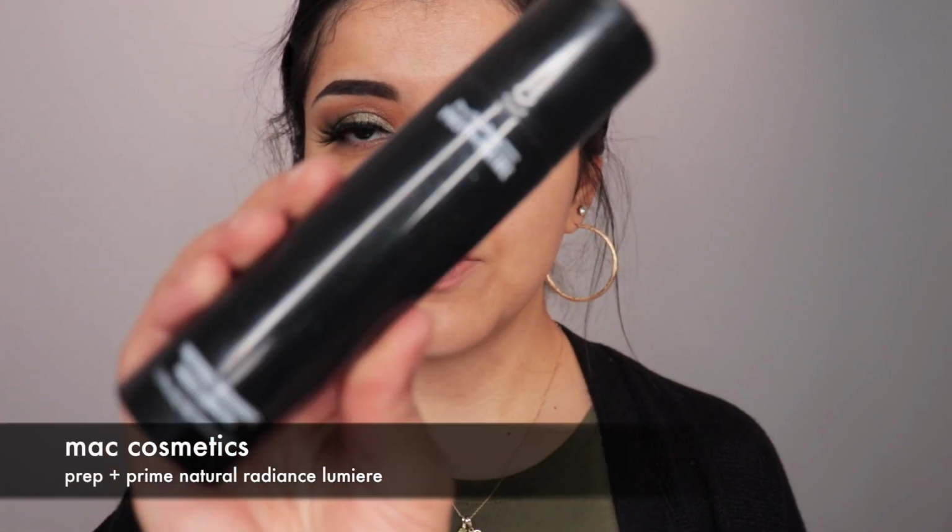For a primer today, I'm just going to be using the MAC Natural Radiance Base Lumiere.